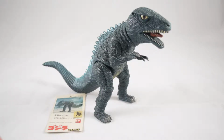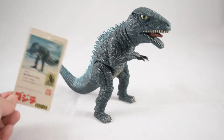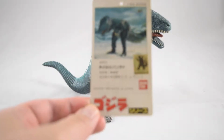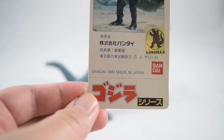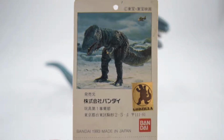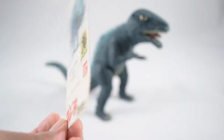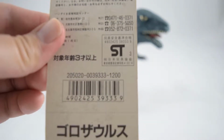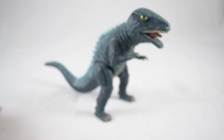And let's take a look at the tag. I bought this at a store here in downtown Manhattan for about $40 when it was released, and it was released, as you can see, in 1993. And there's the scene from King Kong Escapes where he's about to battle Mechanikong. And in the back, his name, Gorosaurus, in katakana, and then the yen price of 1,200 yen. So let's set the tag off to the side.